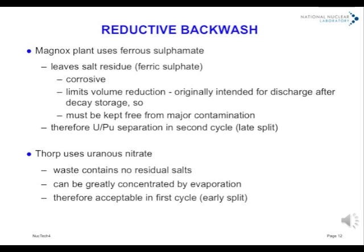Instead, tetravalent uranium, that is, in an unusually low oxidation state, would be used, and when oxidized would simply join the uranium product rather than following a waste stream. The uranium and plutonium could therefore be separated in the first cycle before individual purification and finishing.